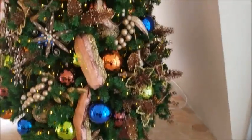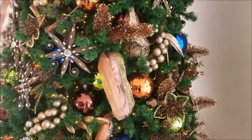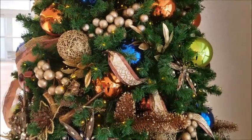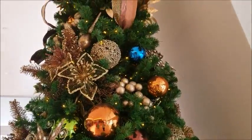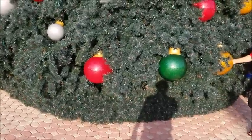So when we walk into the Contemporary Resort, directly to the right, across from Contemporary Grounds, is the tree. Now this isn't the official tree. It's one of the main trees that we came across. But we were told that the official tree is actually outside. So here is the tree.